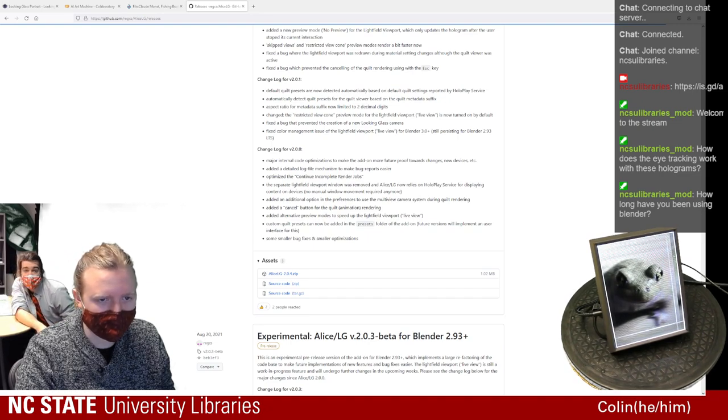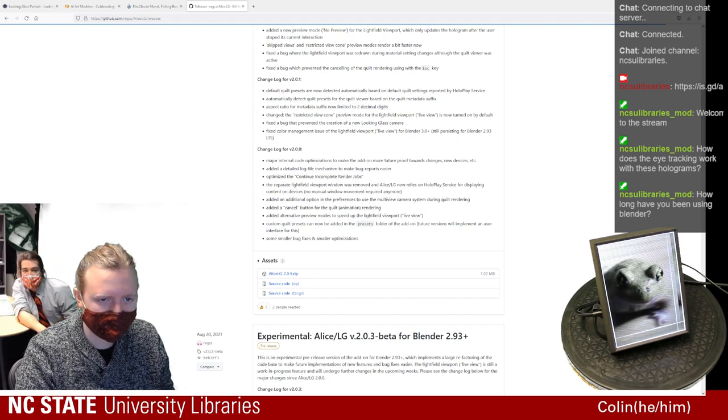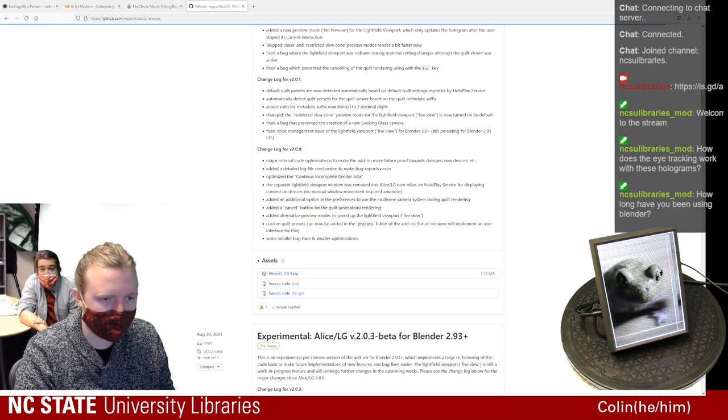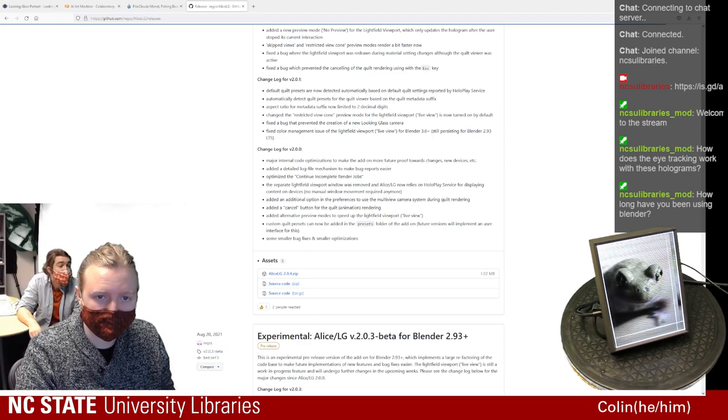Let me make sure it's the right one. Right click it. Extract all is probably what I would do. Yeah. And then just kind of say yes to. Sure. Yeah. Put it in the downloads folder. It's going to create. Yeah, exactly. There you go. It's just created a new folder in downloads. There we go. And then we're going to go to Blender. We're going to add an add-on.